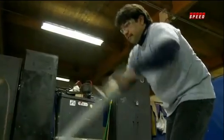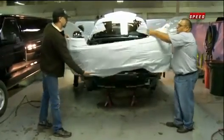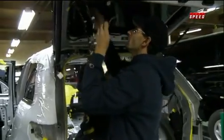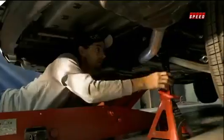Once the vehicle's checked in, the first step, disassembly, stripping it down to bare metal, with one critical caveat: it needs to leave in the same condition it's received. When we're disassembling, we're not just tearing parts out, we're not just ripping cars apart, we're taking care that we're able to put these things back together again easily, without problems.